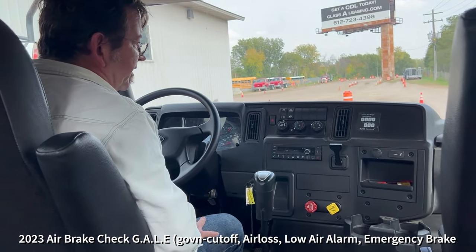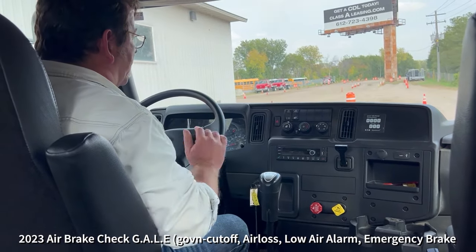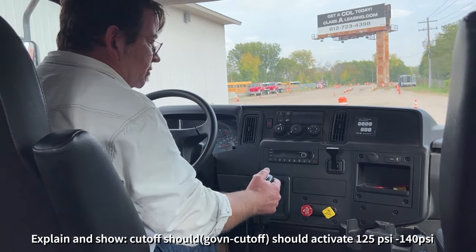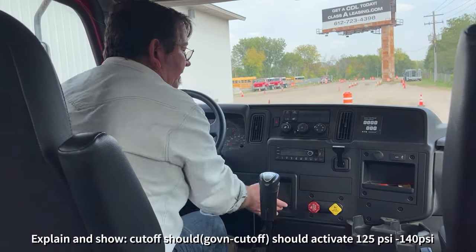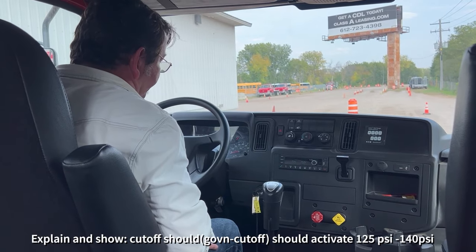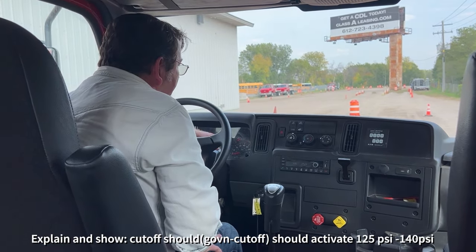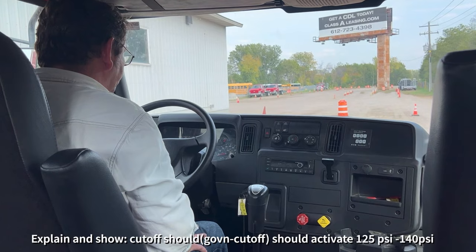I'll explain to the examiner at this time that in my shop or in life, I would chock my wheels. But for this instance, for the test, I'm gonna gently press the brake pedal here to hold the truck in place. My truck is in neutral here and here. It cannot be in gear. I'm gonna go ahead and release the parking brake and the trailer brake. And at this time, I'm gonna give the motor a little bit of gas here to get these needles to climb to the governor cutoff. That should occur somewhere between 125 PSI and 140 PSI.